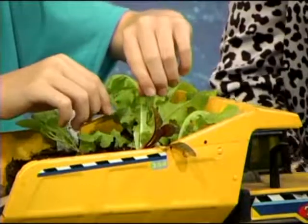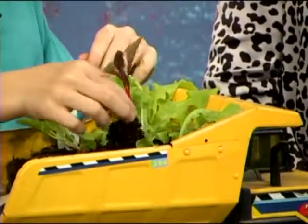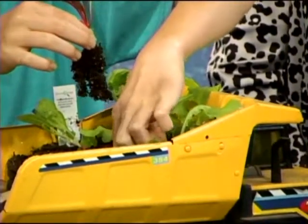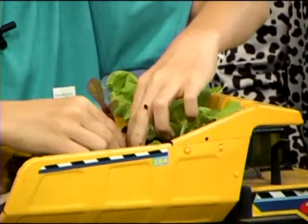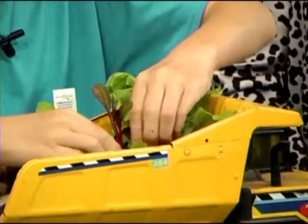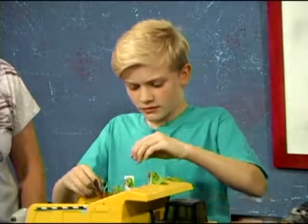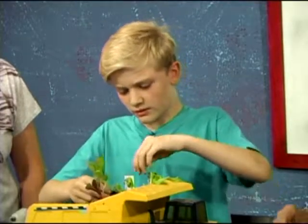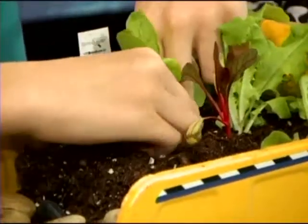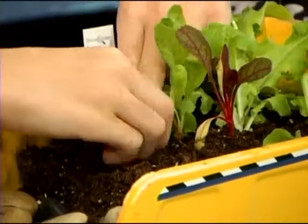Okay. And what are you planting next? I'm going to plant my Swiss chard, and it's almost the exact same process. Just put your finger in, make a little hole, and then put your Swiss chard in there, and just put some dirt around it. Okay, finish the last one. And then my other one, just dig another hole, put it in, and put the dirt back around it.